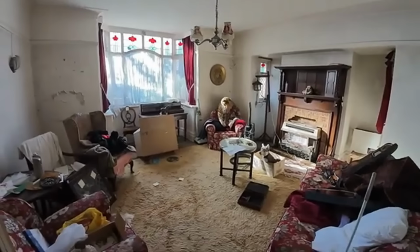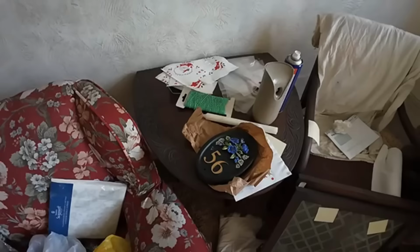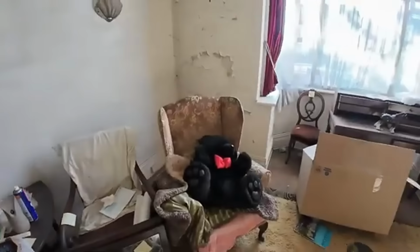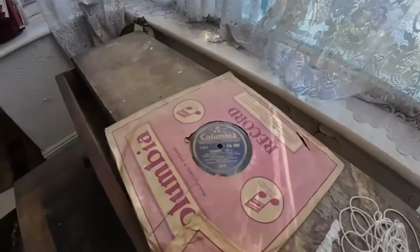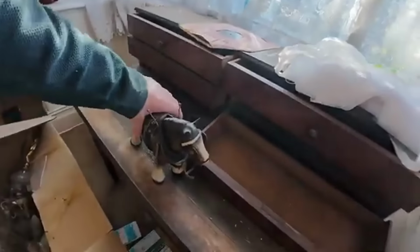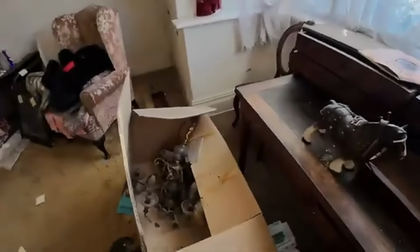Oh, that dog there startled me for a while. Oh look, there's a nameplate for the house. I thought it was cast, but it's not. Teddy's. Old Columbia records. Crazy. And we've got one of these horses. Looks undamaged. These are normally quite collectible. But as always, we don't take anything.